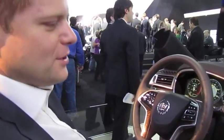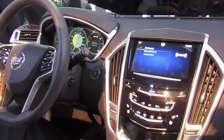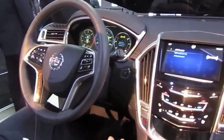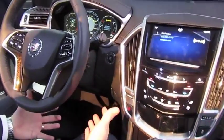Okay, so this is really an integrated and holistic cockpit experience for our next generation of Cadillac interiors. It's about taking infotainment and connectivity, with a consumer electronics level of user experience, and bringing that into our next generation of Cadillac interiors.